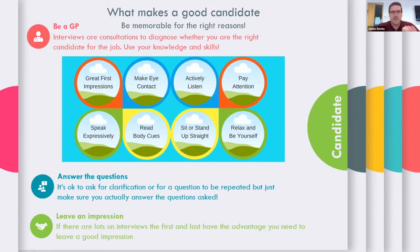The first impression is important. Eye contact is always useful. If someone's asking you a question, look at the person asking the question and engage with the person who's asked you the question. Don't ignore the other people in the room, but it's going to tend to move around people asking the question, so answer it to the person that's asked you the question. There's nothing weirder than you ask a question and somebody else gets the answer. It just feels very uncomfortable to be part of that team.